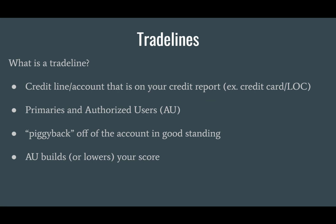Basically, I just want to give you an overview of what a trade line is, and we can go more into authorized users. A trade line is an account, obviously, something that reports on your credit bureau. A credit card, line of credit, your mortgage, your auto loan, all of that is considered a trade line. I will say revolving trade lines, so credit cards and lines of credit, do weigh heavily. They weigh a lot more in regards to your score.